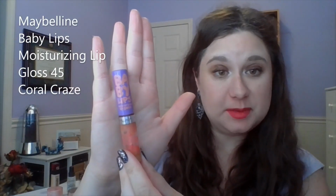Now we're moving into lip products, and these were mainly featured in my lip service project pan, unless I tell you otherwise, because there is an exception in here. First off, of course, the Baby Lips Moisturizing Lip Gloss in the shade 45 Coral Craze. Again, with lip products, I do not take stoppers out because that's just way too messy. Concealers, that works just fine, and especially for lip products when you want to take them on the go, it's just no go.